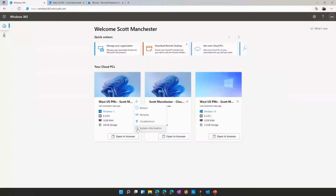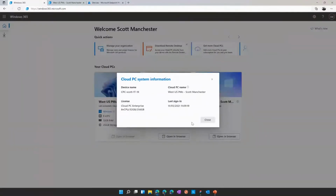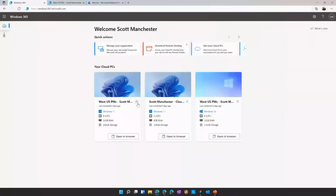And again, there are some other options here. One is just core system information. If I want to know what the actual device name of the machine is and some additional details, I can gather that information. There are some additional capabilities that we announced that will be coming soon here. I'll show you some of those on this machine.